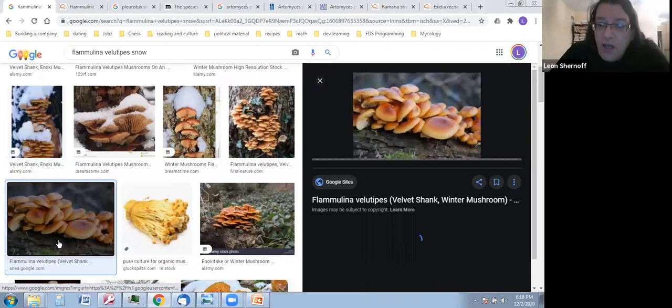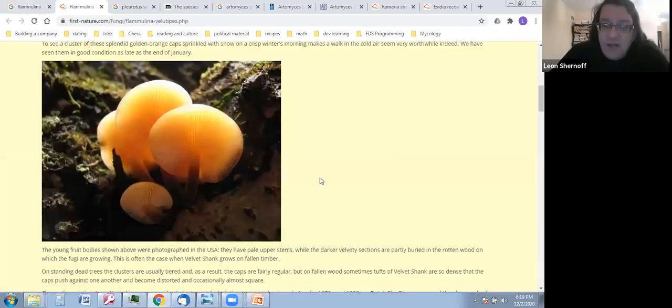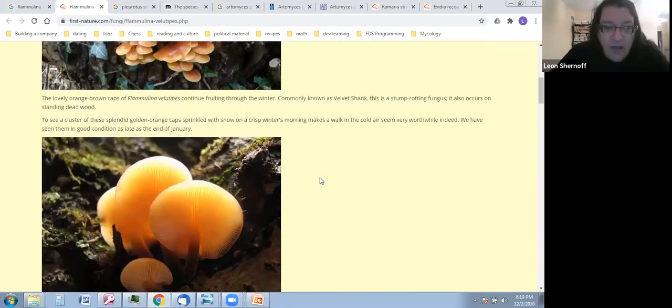Now, you can see it's got this warm sort of biscuity color on top. You can start to see here that the stem is a bit, take a closer look at this. One of the common names for this is velvet shank, because the stem is covered with this velvet, and the stem is very tough. And these two ways are a handy way to narrow down if you found it or not.